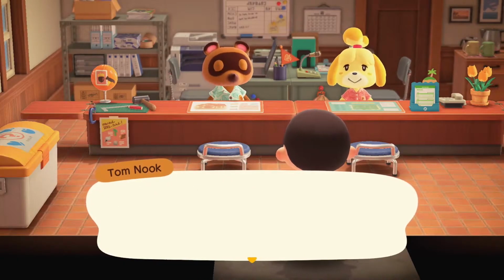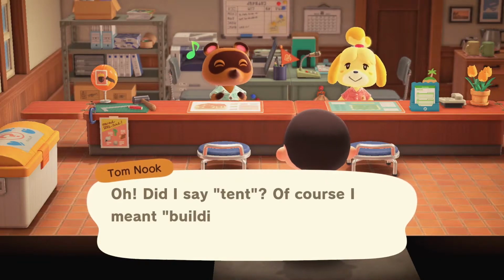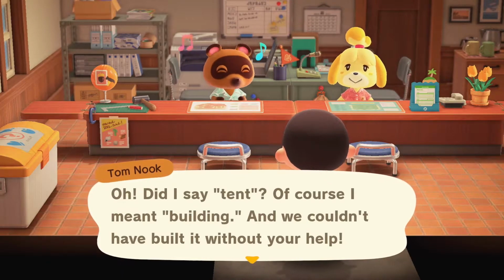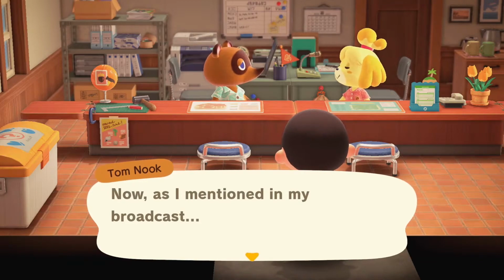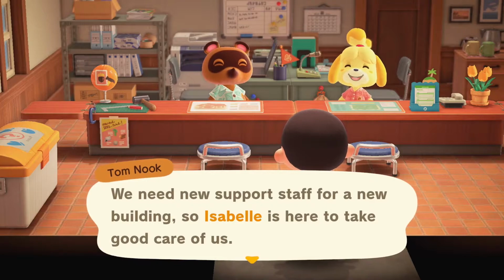Oh, Paul, hello, hello. Welcome to the new and improved resident services tent. Oh, did I say tent? Oh, of course I meant building, and we couldn't have built it without your help. Now, as I mentioned in my broadcast, we need new support staff for a new building, so Isabelle is here to take good care of us.